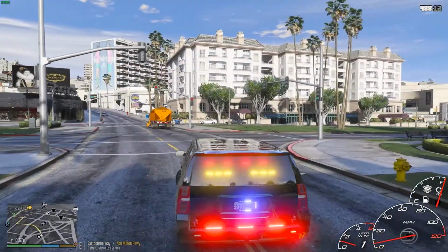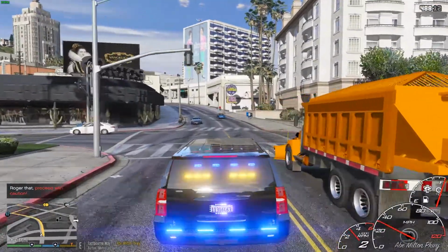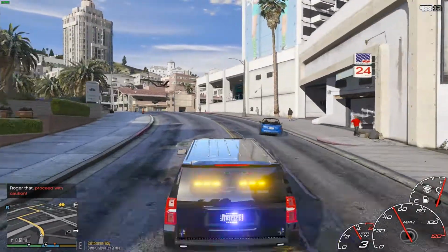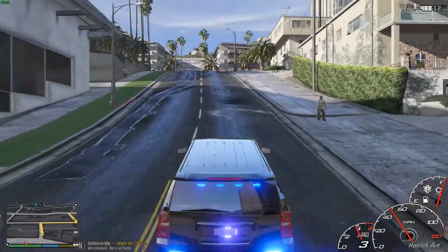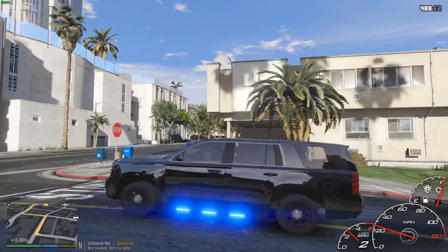Alright, so I know I said I'll get back to you guys when we get there, but I just gotta show off the lights on this Tahoe. Like, my god, man, these things look badass. And yes, the siren has changed up a little bit. I threw in a new high-low type deal. But yeah, the vehicle is so badass looking. Like, I just can't. I just gotta show it off.